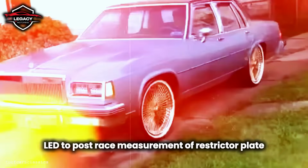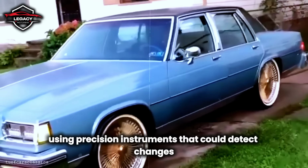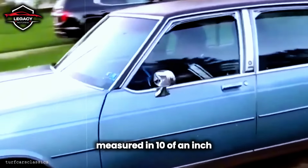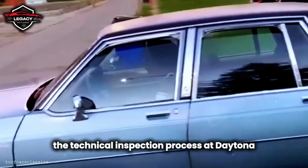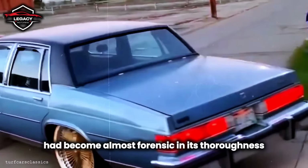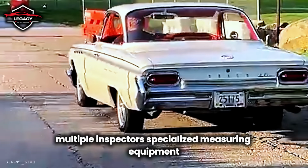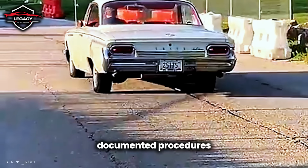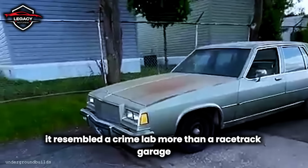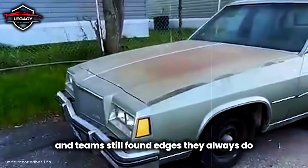Modified plate edges led to post-race measurement of restrictor plate hole geometry using precision instruments that could detect changes measured in 10,000ths of an inch. By the early 2000s, the technical inspection process at Daytona and Talladega had become almost forensic in its thoroughness. Multiple inspectors, specialized measuring equipment, documented procedures, chain of custody for critical components. It resembled a crime lab more than a racetrack garage. And teams still found edges.